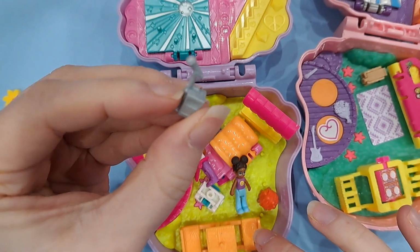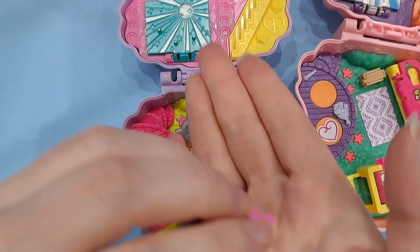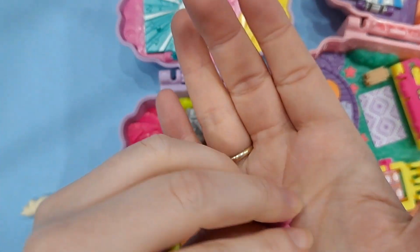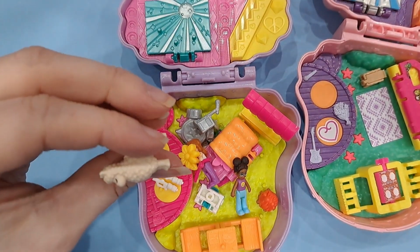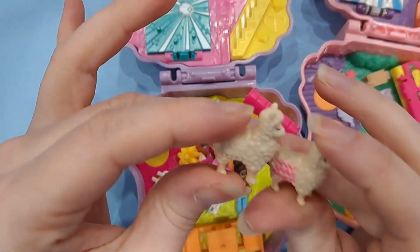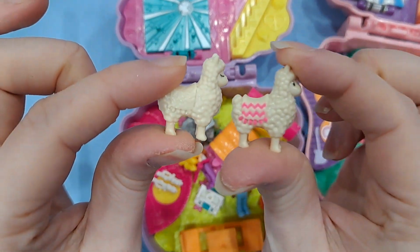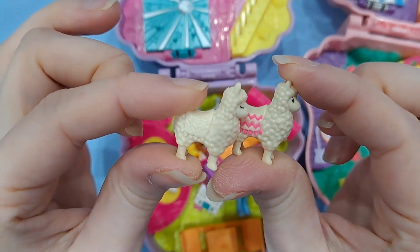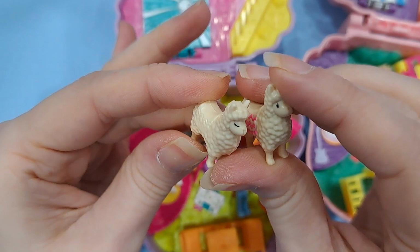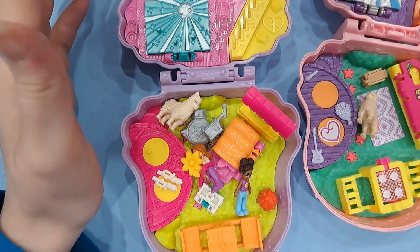Then we have a little karaoke machine kind of thing, and then these here, which are just decorations. And of course we have our llama, and this is the previous year's llama, and this is this one. So identical, except at least previously they had actually painted the details. This one they haven't, and this one they've given sleeping eyes. So yeah, again, less details.